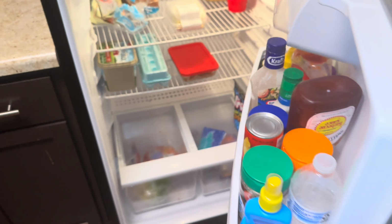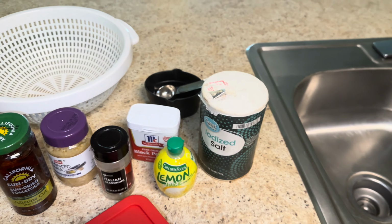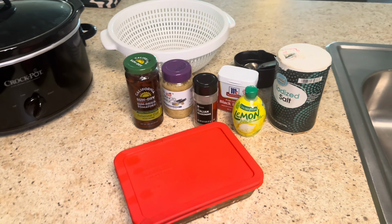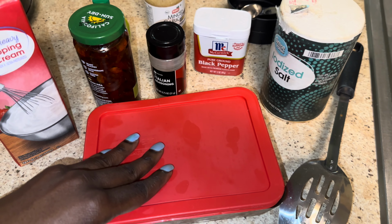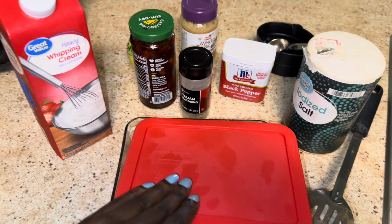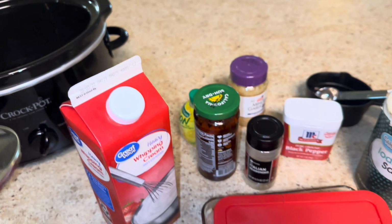Letting the chicken marinate for the last 30 minutes. So let's get the chicken out. We got all of our ingredients laid out with all of our little equipment and tools. So let's get to cooking. The recipe says to put the chicken in first, and look at that marinated chicken. Looks good. But I'm gonna start with all the wet ingredients, mix them up, and then put in the chicken.